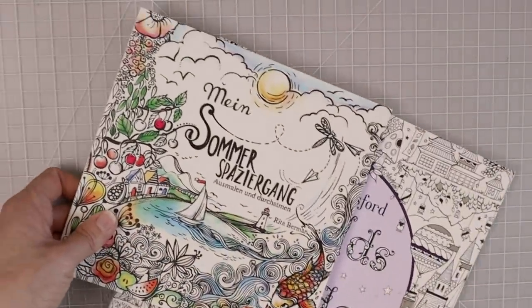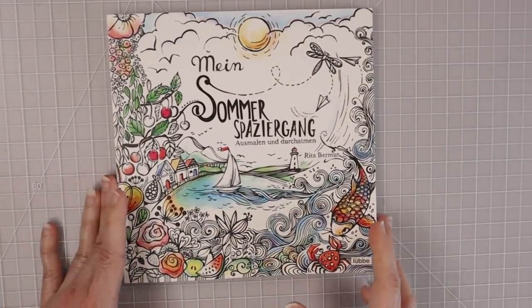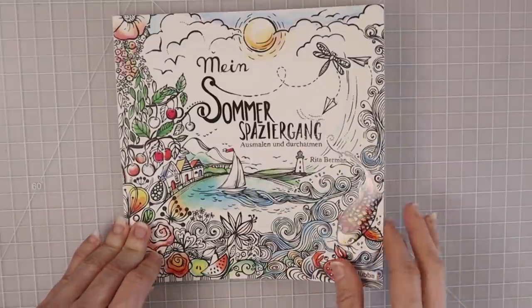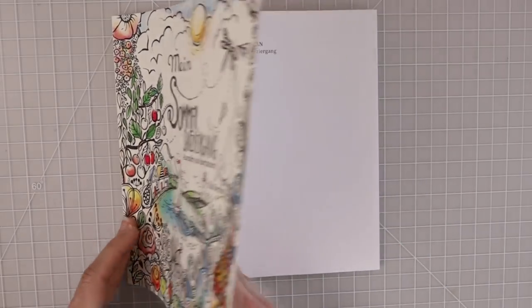So if you want smaller pages to color, which I really love this because sometimes you don't want to color a big, huge page and you just want to sit and color something that is not going to take you as long. But let's go ahead and look through this one.